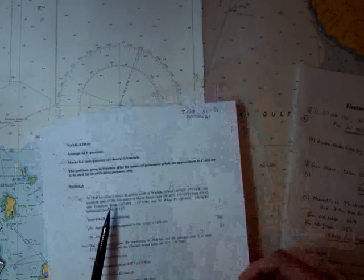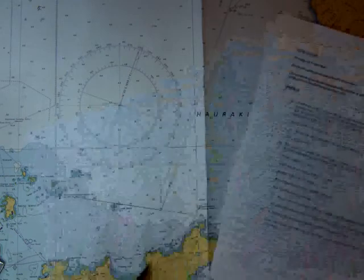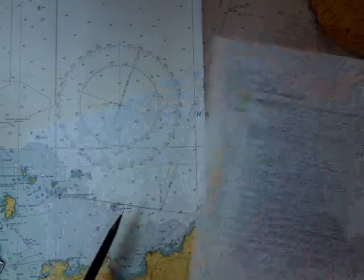We'll have a look at October 2013, question 1. It tells us that at 1800 we're at anchor north of Wahiki Island. There's Wahiki Island here. We're just somewhere north of that. The northern limit of the red sector of Maria Island Light bore 278 gyro.